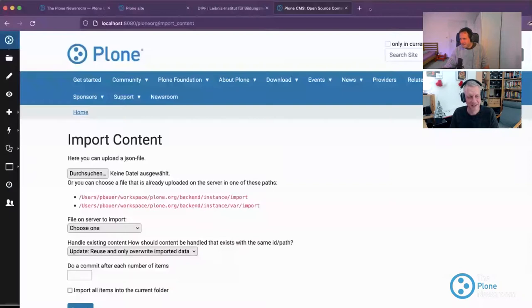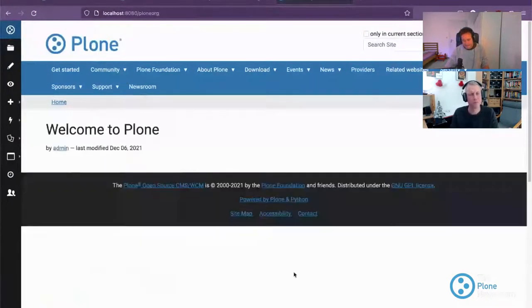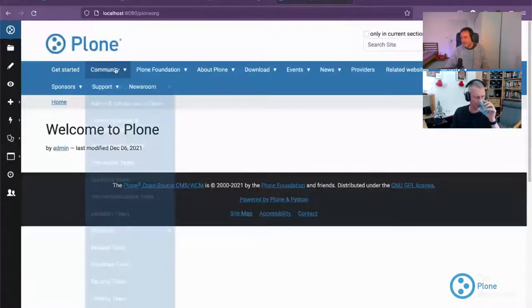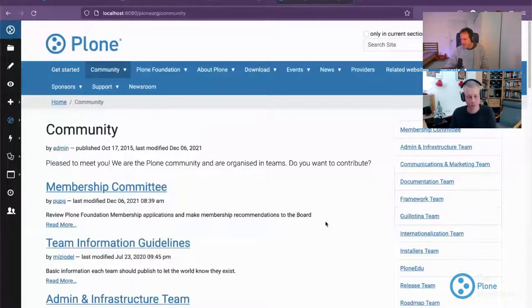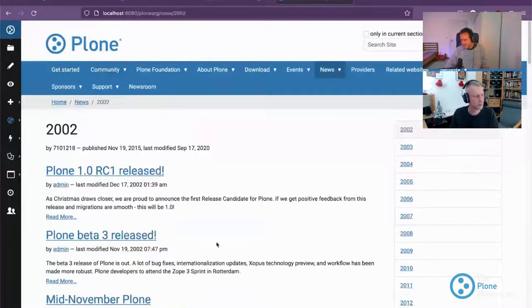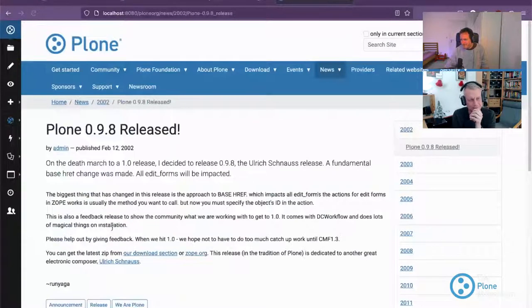So exciting. So this is the final site. Obviously it doesn't look exactly like the old one, because the old one has Mosaic on it and has a theme. This doesn't, but it has all the content going back to 2002, where there is a news item that Plone 0.9.8 was released. It was written by Alan Runyan and published on February 12, 2002. And it's still there and has all the data.